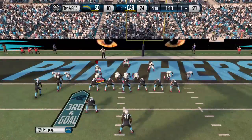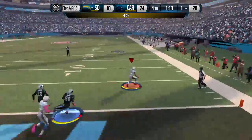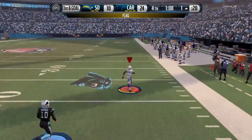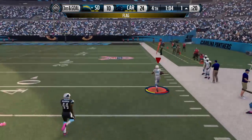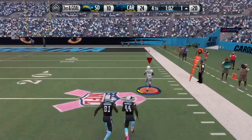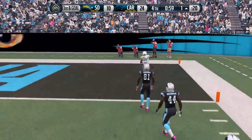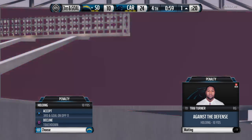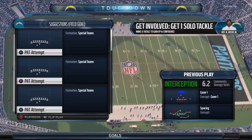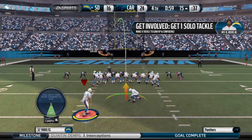The Chargers load up the box, going with the 46 defense. He's picked off again. He's in the clear. He's at the 50. Now at the 40. The 30, the 20, the 10, and he's in for the touchdown. What a play, what a run. What a catch, what an interception, and not only that, take it all the way back for a touchdown.